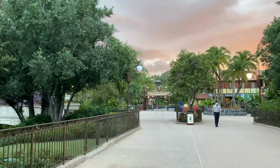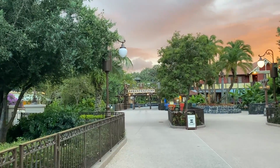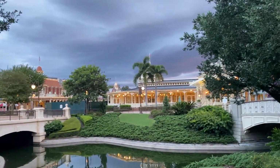We are walking around taking pictures. Look how pretty it is. It's the perfect time of day. Almost nobody is here. Love it so much. So at this point, there's a rope that closes off some of the lands. They definitely are trying to corral people towards Main Street, which is where we are. But still, what a gorgeous, gorgeous evening.